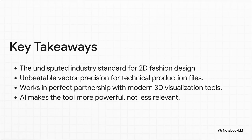So let's bring it all home. What are the key takeaways? Number 1, Illustrator is and for the foreseeable future will be the undisputed industry standard. 2, its vector precision is the absolute foundation of manufacturing. It's unbeatable. 3, it works hand in hand with 3D software. They're partners. And 4, AI is supercharging its capabilities, not replacing it. Learning this tool is an investment that's going to keep paying off for years to come.